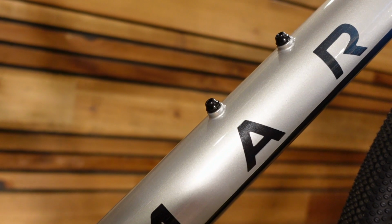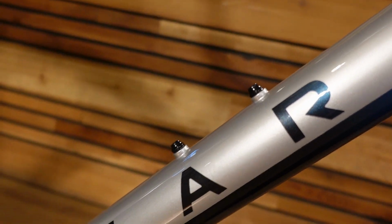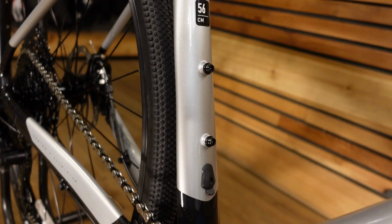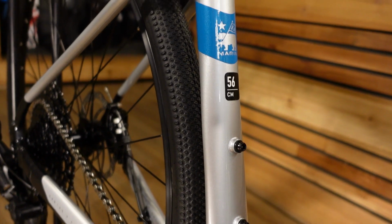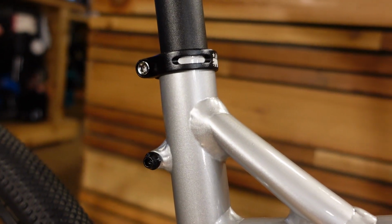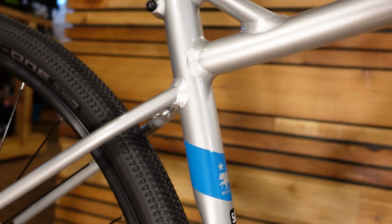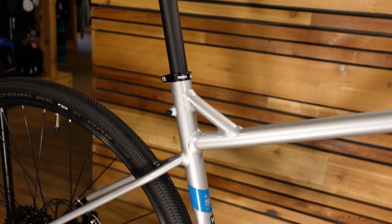It's a Marin Headlands. And at first I thought it was a novelty, but actually the more you go commuting on it, the more you find at traffic lights, you end up taking advantage of a dropper. And you'll also find that you just want to tackle some steeper, more technical terrain if you go hunting around town for fun things you can ride on your drop bar bike because of having that dropper post.